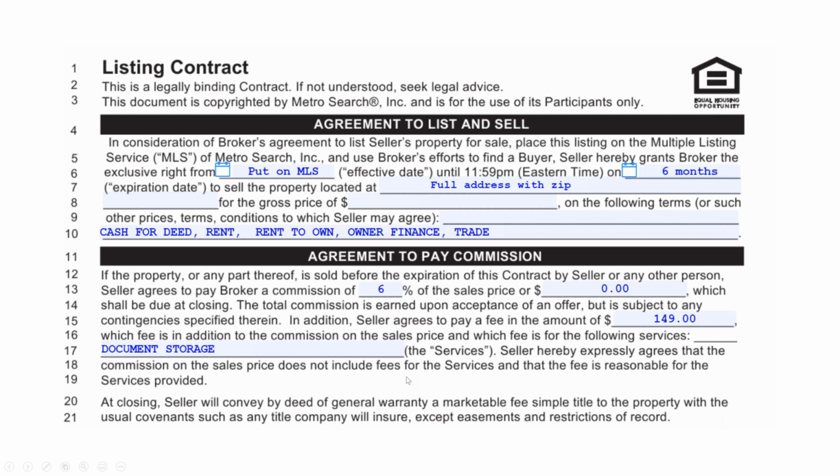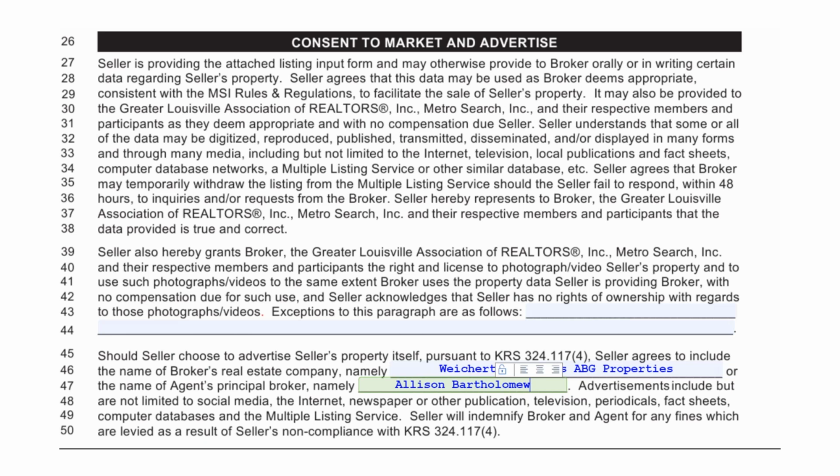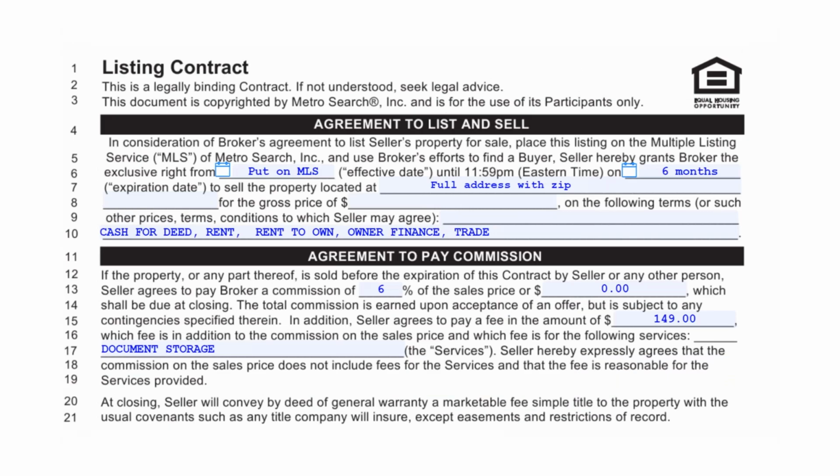At the bottom of this page is where you put the co-op fee. That's 3%. If you come over here and put 3 and there's another agent involved, you're working for free because that co-op agent is taking the 3%. So line 74 should mirror line 13. Okay, if it's 6%, it's 6%. If it's 5%, it's 5%.